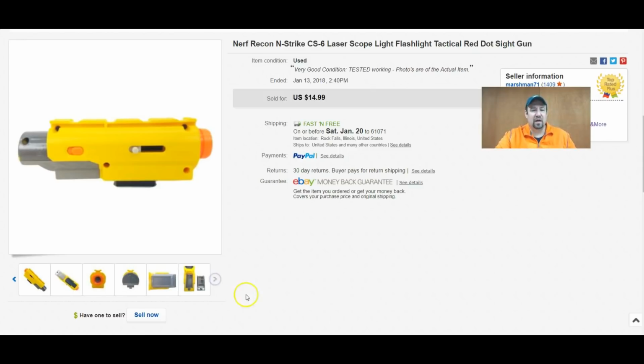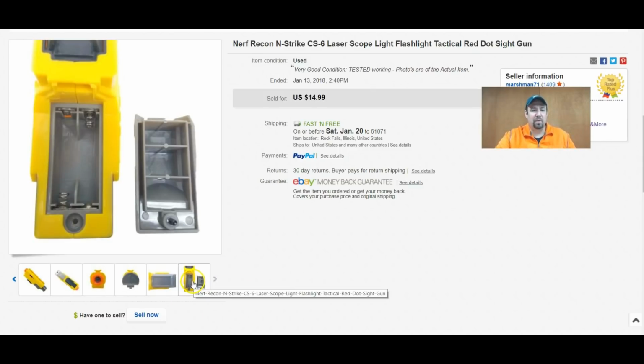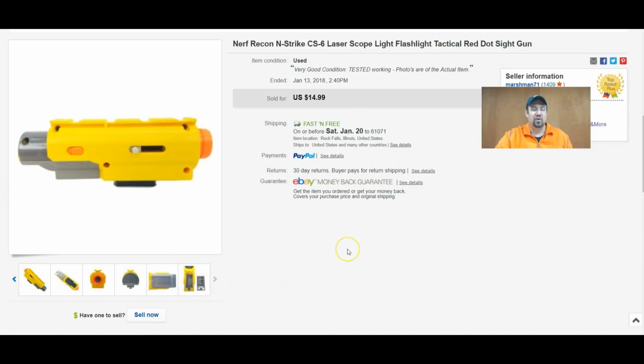Just a really nice item. You can see the battery compartment's all nice and clean. So this was just laying in a big tub of Nerf parts that I had picked up, and I got $14.99 out of that, free shipping. So this cost me I think $2.60 to ship because it's super lightweight. So not a bad little return on a real teeny little Nerf part there.